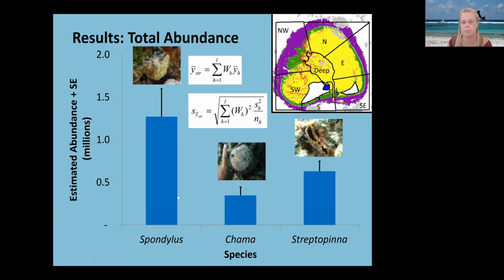So we had a lot more spondylus than the other species. And you'll notice my pearl oysters, Pinctada, isn't even on here. We found so few of them that it wasn't even worth putting on the graph. So you can see I used a lot of math to calculate this, as well as the computer science and GIS to make this image, as well as boating and scuba diving.